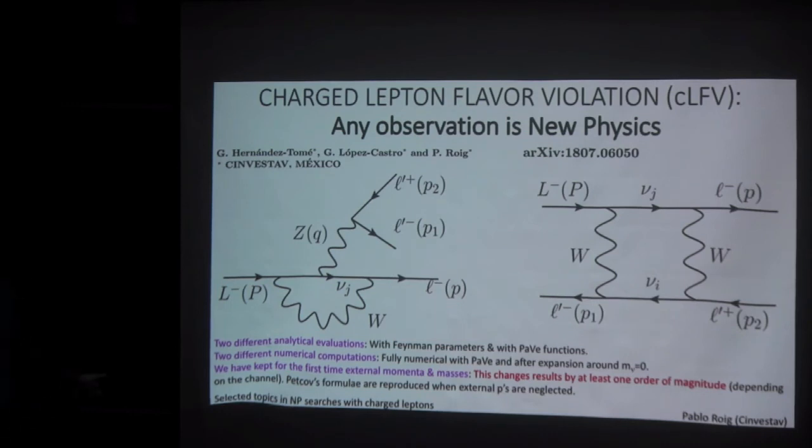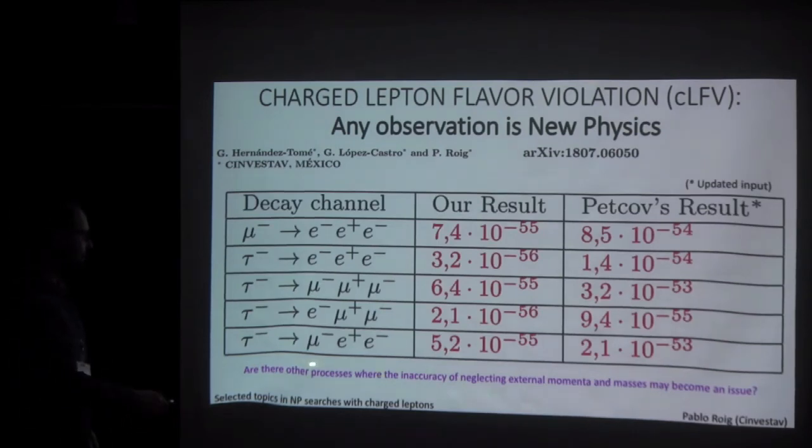And you will tell me, okay, I mean, you are talking about 10 to the minus 53, 10 to the minus 54. Do you want to struggle because of this 1 order of magnitude? Of course not. I mean, this 1 order of magnitude is not important. But, in general, there are many computations that are done neglecting external momentum masses. So one needs to take a careful look at the literature to see if there is some process where this may become an issue. Okay? This we haven't done, but it's interesting to do this check.